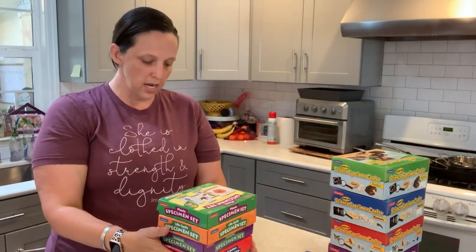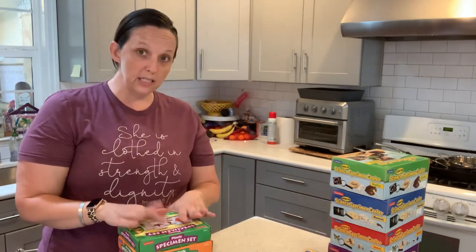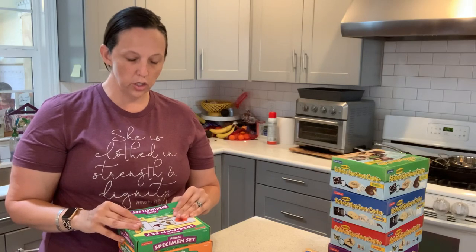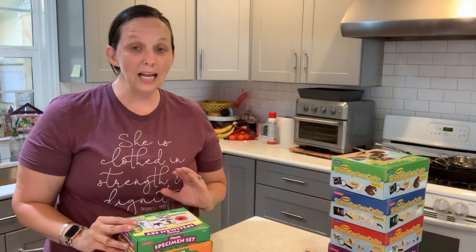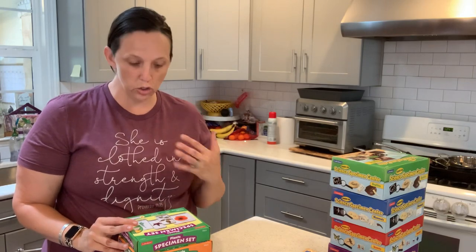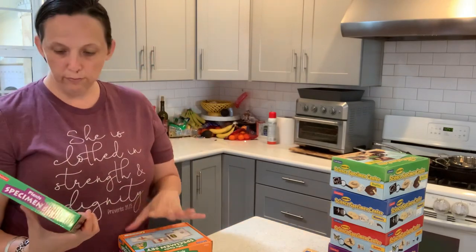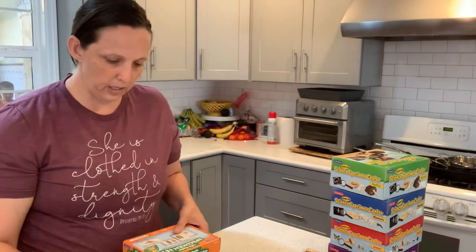Okay, now I'm gonna show you some science stuff. We got the complete specimen set, which when I first opened these to take everything out of the little bubble wraps, I literally gasped because they're so, so beautiful. In each one you get four items, and you can buy these separately also. Here are the plants.